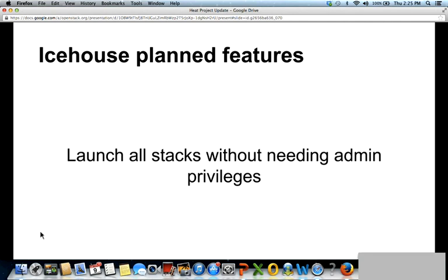So it will now be possible to launch any Heat stack with a conventional user.